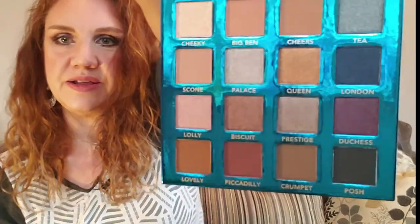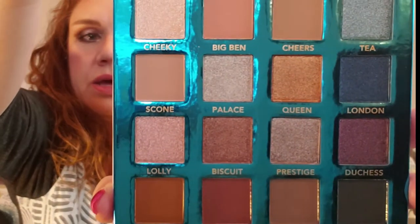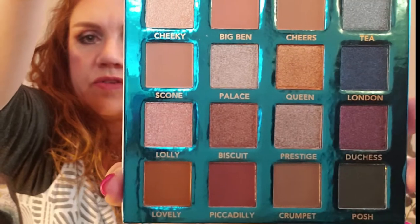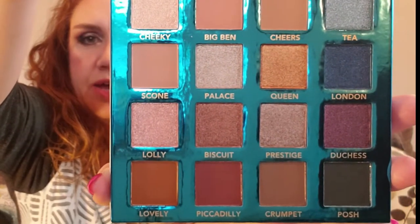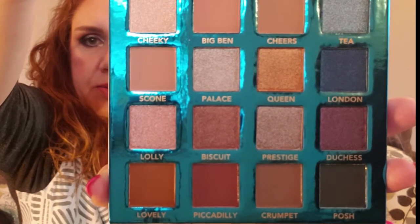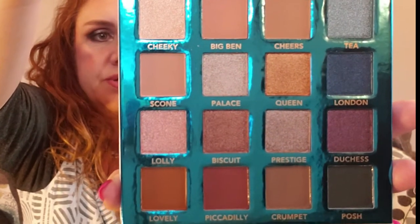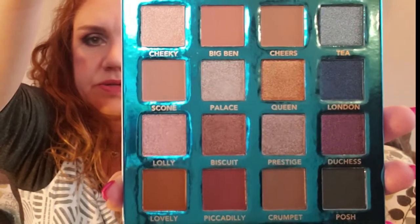And more neutrals. Look at how pretty those are, though. I'm giving you the wrong hand. I saw that one and fell in love with it. It's a lot of shimmer, so with my aging eyes, I need to be careful of how much shimmer I put on there, but I do like a little bit. So again, that's Love in London from BH Cosmetics.